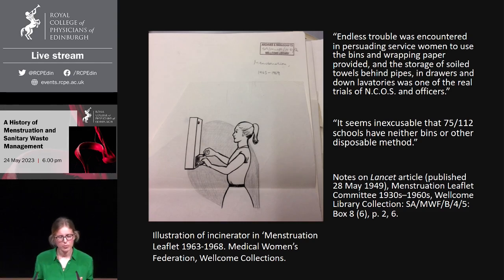So why would people be hiding these things behind pipes, flushing them, or doing this kind of stuff? I would assume that it's because that public performance part is still there, even though the technical issue of the incinerator is gone. But so, these public bins, they're unpopular.